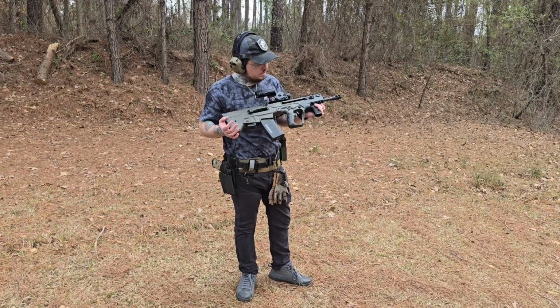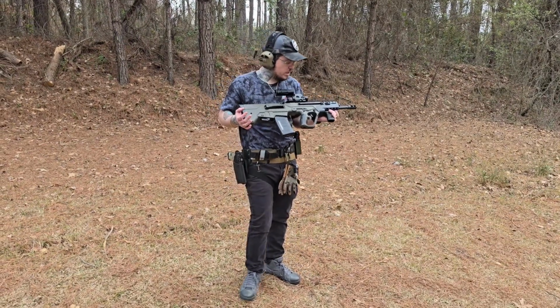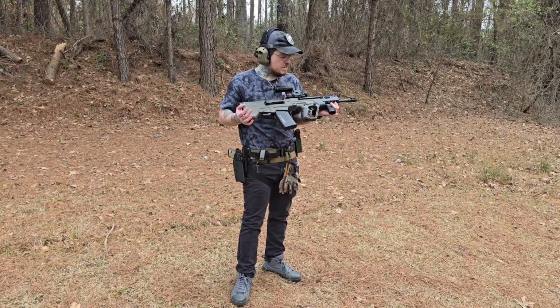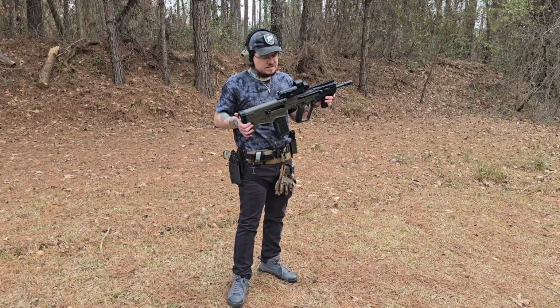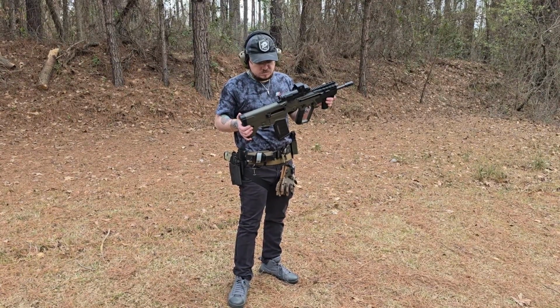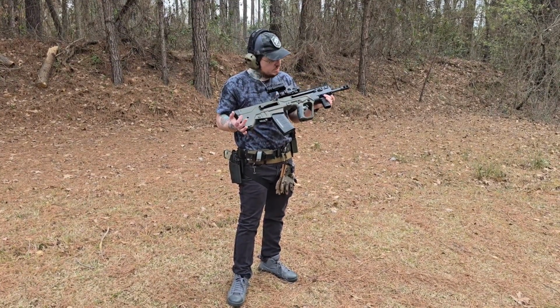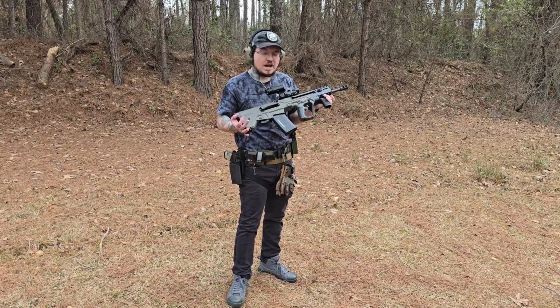But I do think that as far as bullpups go, it's user friendly. This one does have a trigger upgrade, has a BCM foregrip on there, and an EOTech, and a 6x magnifier on a LaRue mount. It is a Vortex magnifier, and it's a pretty nice setup our buddy has here. And all in all, I'm pretty happy with this thing.